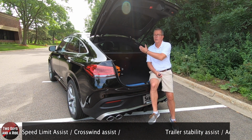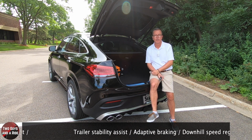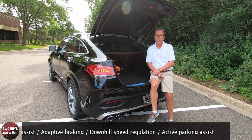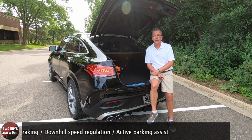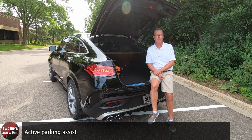It has active speed limit assist. It has a crosswind assist, so I'm imagining if there's like high winds and this is a taller vehicle, that's going to help you out. Trailer stability assist, adaptive braking, downhill speed regulation, active parking assist, and so very much more. So much more. It's a Mercedes-Benz.